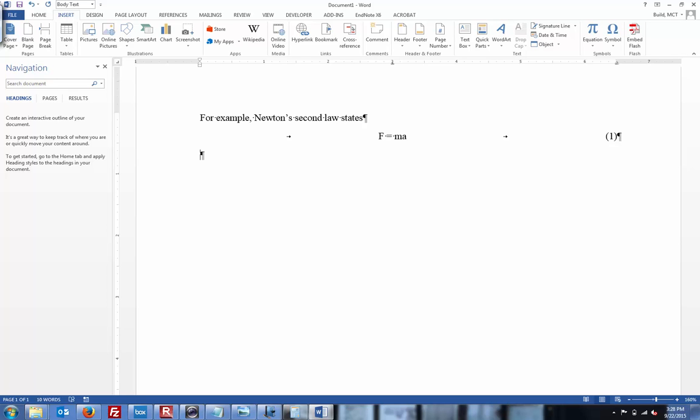I'll type a return. States that F equals MA, where F is force, M is mass, and A is acceleration. So another thing to fix here, that sentence, or that equation is part of the sentence. So you would just read it out loud. For example, Newton's law states that F equals MA, comma, is one convention. You don't have to do that. Some conventions insist that you actually punctuate your equations like that. You can take it or leave it. But the point is, the word where is part of the sentence.